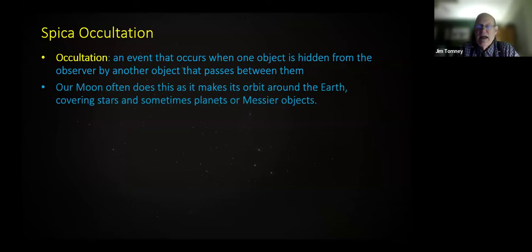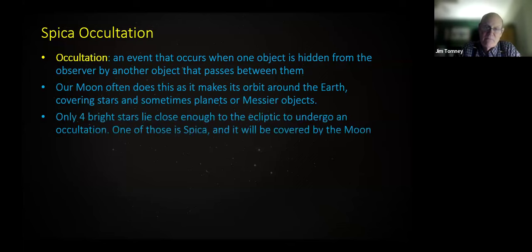The moon, as it goes around the zodiac, as it orbits the Earth, it covers stars and sometimes Messier objects. There are basically only 4 bright first magnitude stars that can be occulted. One of those is Spica, and it will be covered by the moon this coming Wednesday, the 27th.